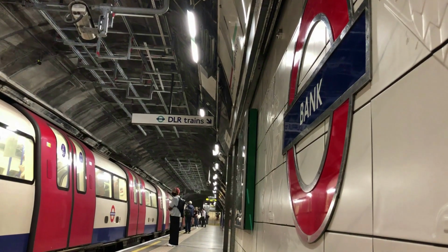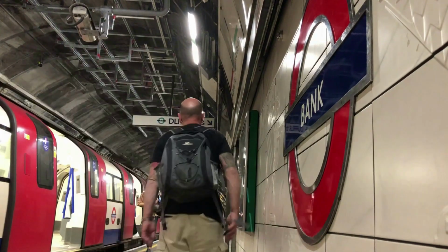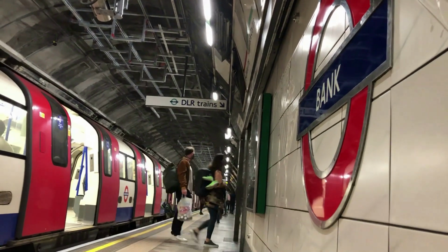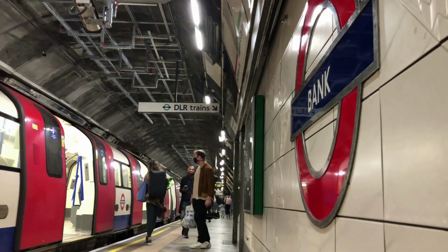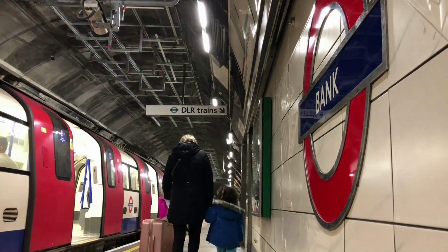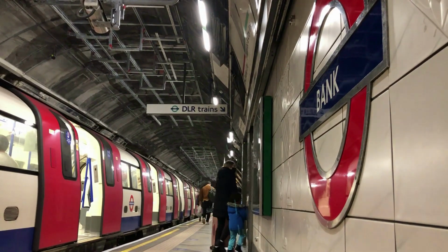Bank is yet another large interchange station with 15 escalators connecting with the various tube lines, one of which is the Waterloo and City line, the second deep-level tube railway in London, opened in 1898 by the London and South Western Railway. In addition, 2 moving walkways link with the District and Circle lines at Monument Station. Incidentally, from 1900 to 1940, the station was known as City.